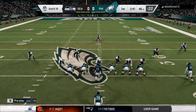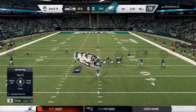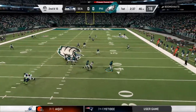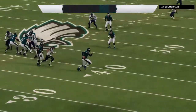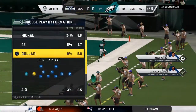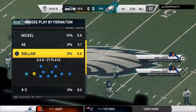So after the incompletion on first, now 2nd and 10. Wentz to throw again. Flushed out right. There goes a deep ball, end zone. And that'll be incomplete. Good protection that time, and they couldn't hook up on the long one. Now it's third down. And 10 yards to go.